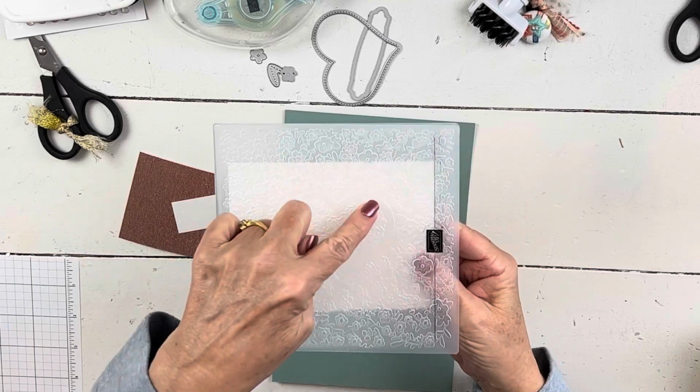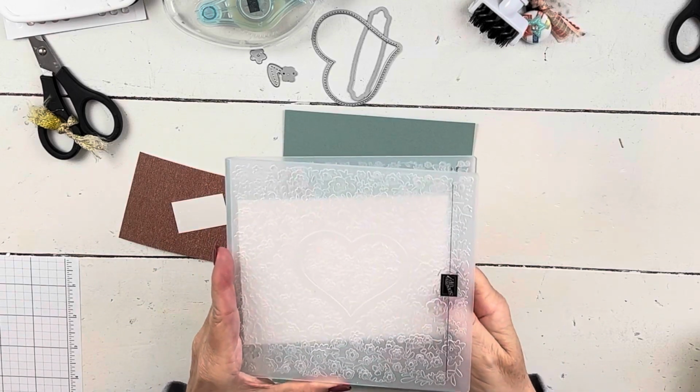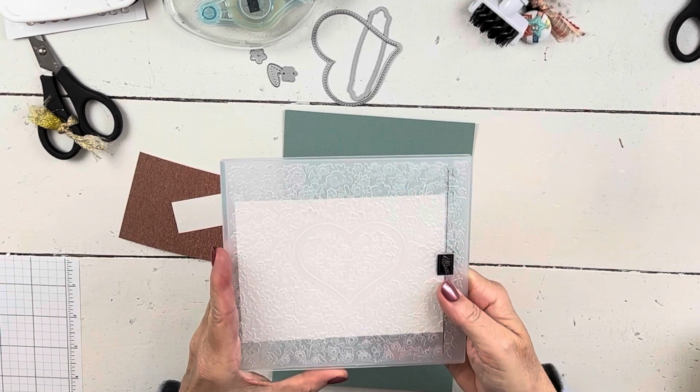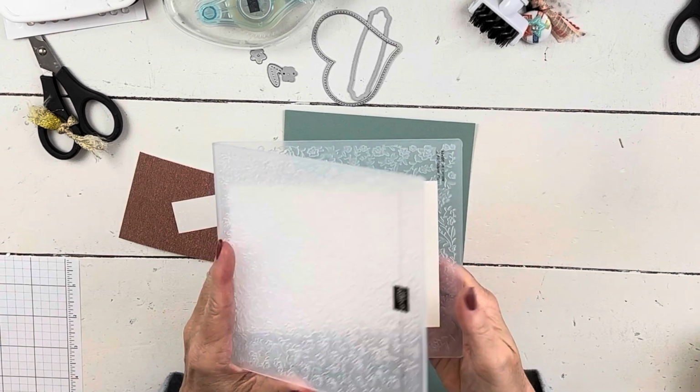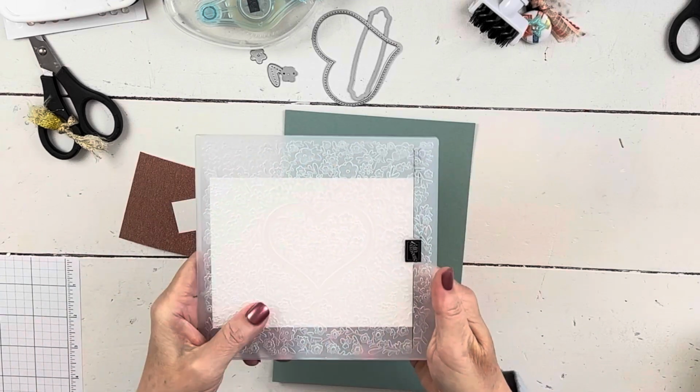So you can see this heart right here. Hopefully you can see it. I know sometimes when I film, it's hard to see. So there's two bits you want to line up. You want that to kind of be in the center. So we've got the heart right here centered, and then you can see the line.